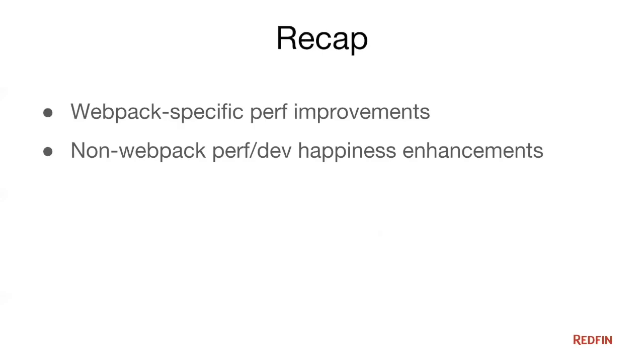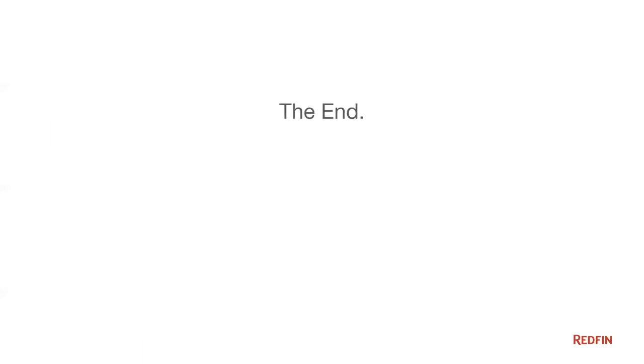So we talked about Webpack-specific perf improvements. We talked about non-Webpack perf and dev happiness improvements. I'm really curious to hear from you all after the talk, or now if we want to talk, as a group, what sort of things work well for your organization in terms of keeping developers happy, keeping builds snappy, keeping things moving forward, and not getting bogged down in all the tooling? Because it's like Jen said, it's harder than it sounds a lot of the time. And yeah, that is all I got. Thanks for hanging out.